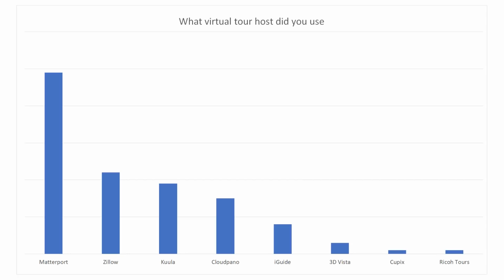So anyways, Matterport continues to take the lion's share, but most of that too is not using the Matterport camera. Of course, that's now using Ricoh cameras. And if you want a price shop, then my recommendation is still Cloud Pano, but this is just what the statistics showed.